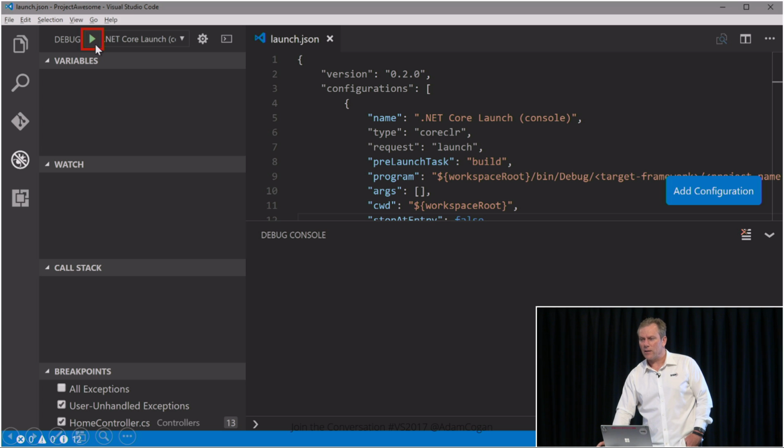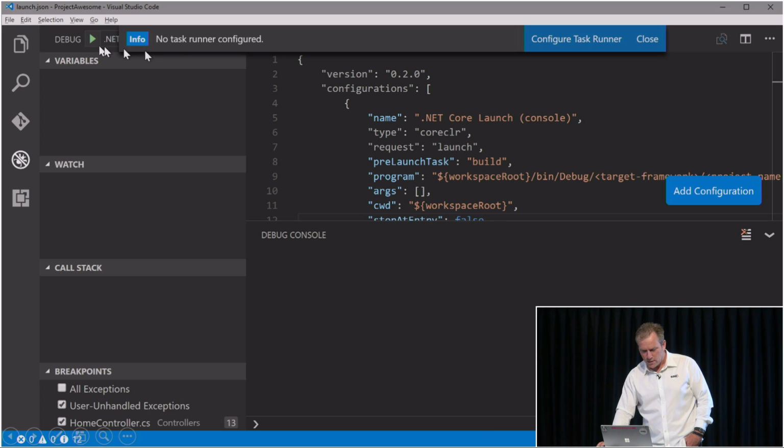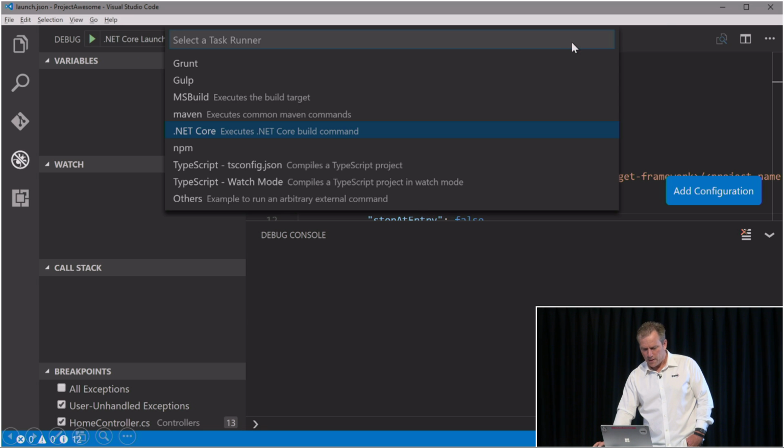So you click on this little guy, and you go, click, and it goes, there's no task runner configured. Okay, I didn't know I needed one of those, so I'll just click Configure Task Runner. Click. And it goes, what task runner? Well, if you know what you're talking about, you know that Grunt is dead. It doesn't say RIP. Gulp is RIP as well.